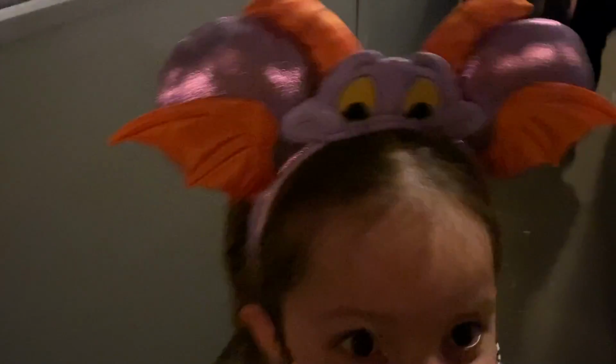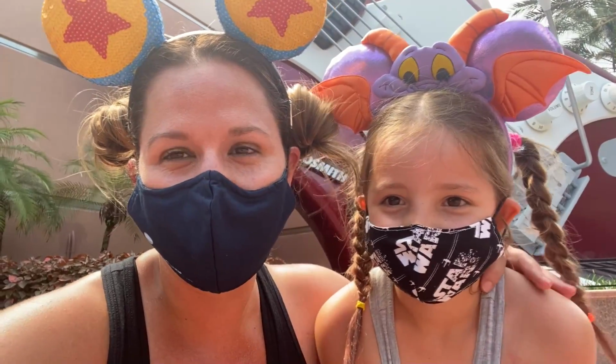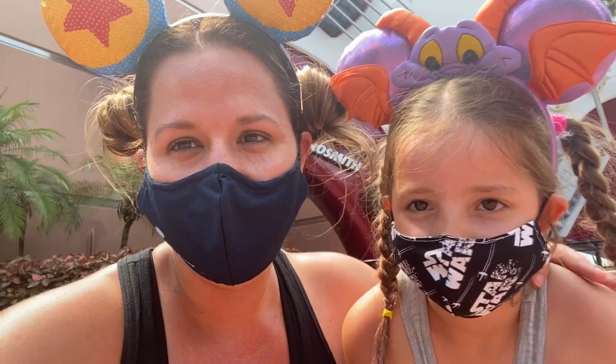Are you excited? So Lulu and I just rode Rock 'n' Roller Coaster, and it was her very first time. What did you think? Love it. It was so much fun. They socially distanced, and they had a lot of barriers between the line and the lines for the seating. So it was really well done, and we loved it.